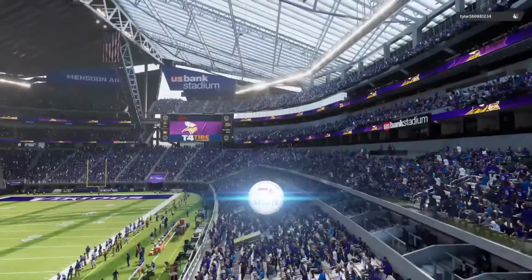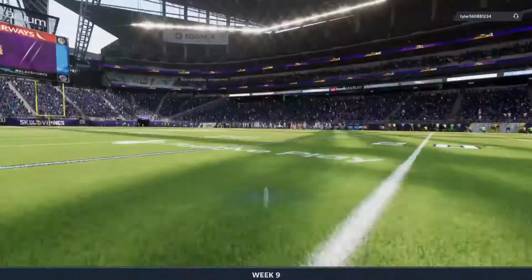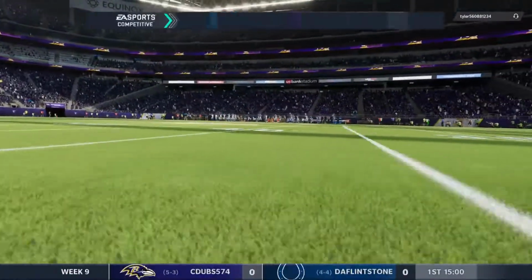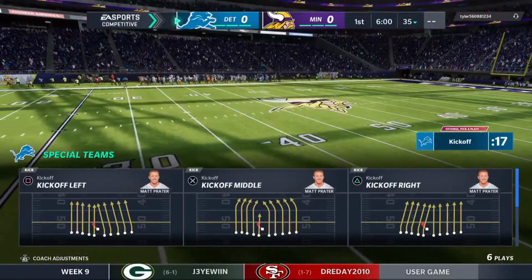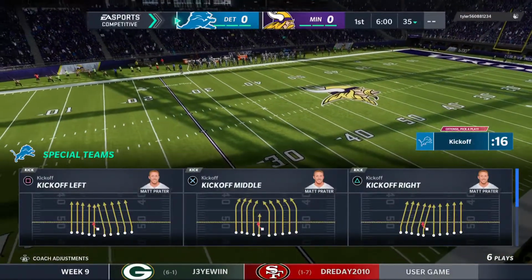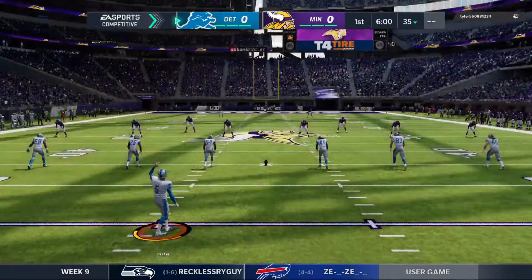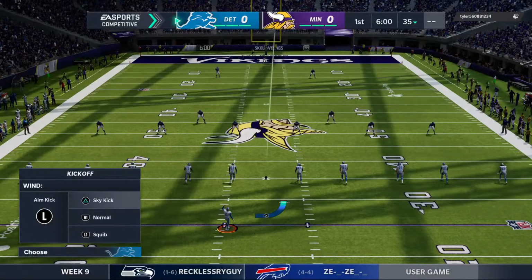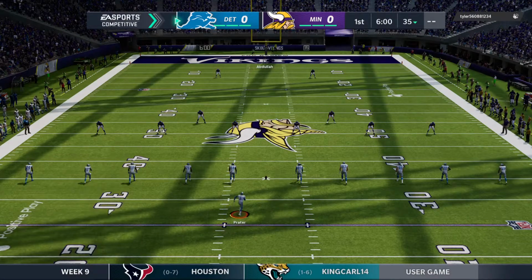Remember, snowfall is forecasted to hit the Twin Cities, but right now, calm outside, and of course, a calm day inside U.S. Bank Stadium in Minneapolis. The scene a short time ago, this crowd decked out in purple, and they were in full roar as their guys burst out of the locker room. We're ready for football, folks, as the Vikings get set to do battle with Matthew Stafford and the Detroit Lions.